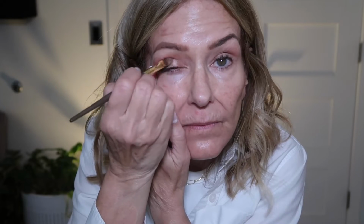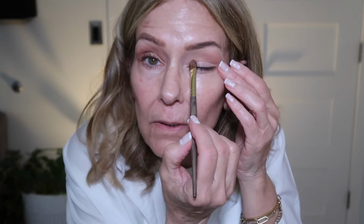Right here. You can see it's going to add some shine. Go right straight across that lid. I'm going to go over and do the other one. So that's pretty much it for the shadows.